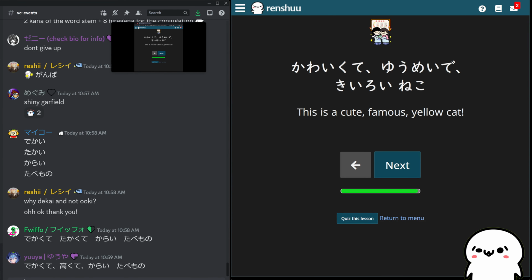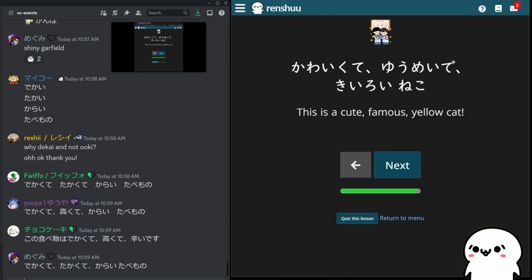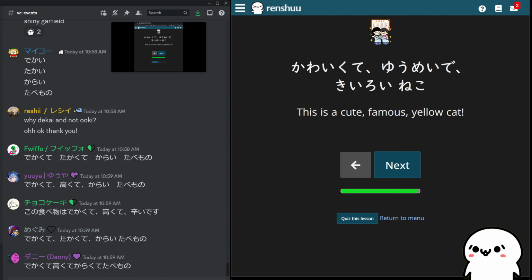I'm not going to comment on whether anyone's correct or not correct until I see a few come out. Oh, and Choco Keiki did the opposite. They put it in our AB, our Awabides pattern. So we've got both. And one person, I won't mention who, made the mistake I wanted someone to make. So if you made this mistake, thank you, because I wanted someone to see it.